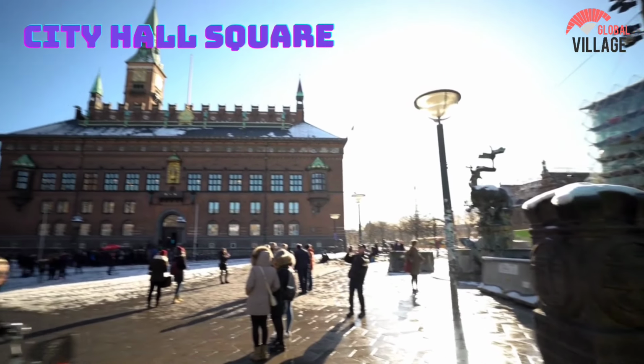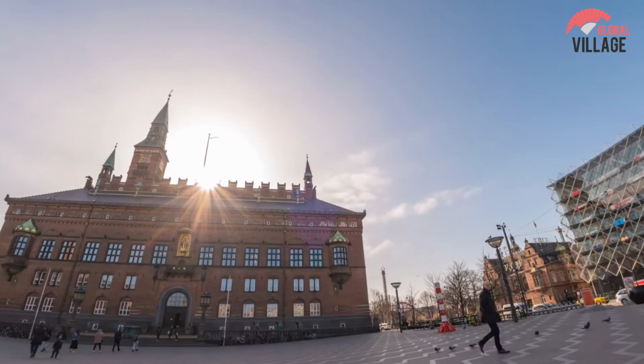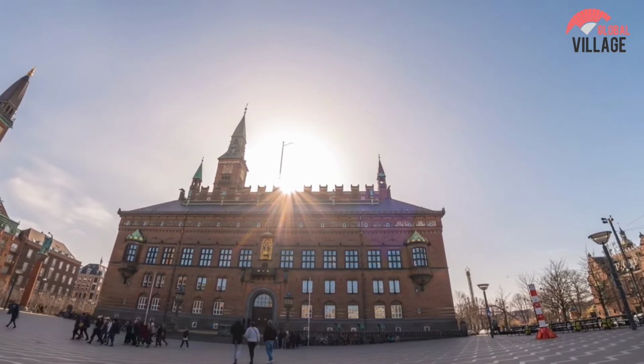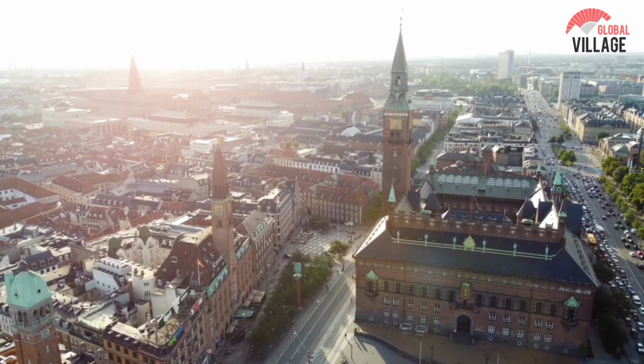5. The Town Hall Square. The Town Hall, or Rådhuspladsen, is one of Copenhagen's most popular and well-known attractions. Copenhagen's main square, Rådhuspladsen, is simply known as Copenhagen Town Hall Square. It was constructed in an Italian Renaissance style with Danish influences, which was popular at the time.